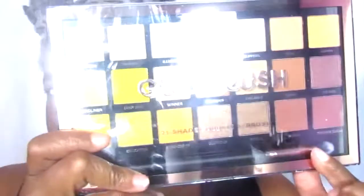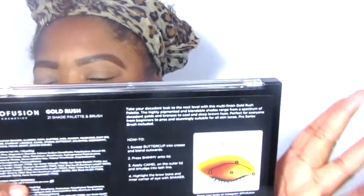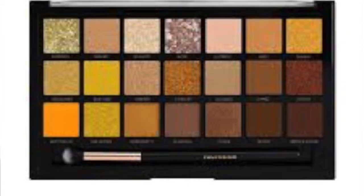Pro series brush included, so they do include a brush, and a little chart on the back gives you some detail on how to use it. And it looks to me like these two shades really stand out the most, which are Goddess and Wild. They are like the confetti eyeshadows, which I haven't seen lately, and I think that's kind of new in the game, confetti eyeshadows.